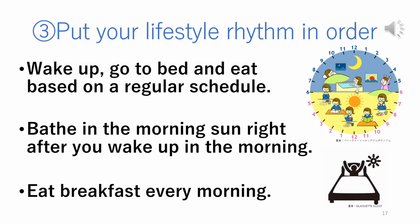Keep your internal rhythms working smoothly by exposing yourself to morning sunlight soon after waking up. Light resets the internal clock in your brain. Also, eating breakfast signals to your various organs that it is morning and keeps your internal rhythms working smoothly. This can also improve the quality of your nighttime sleep.